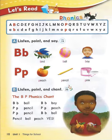Page 10. Let's read. A. Listen, point, and say. B. Bird. Ball. Boy. P. P. Peach. Pencil. Pink.